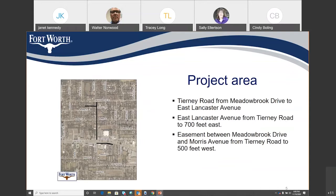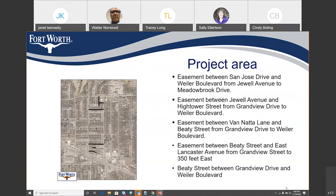This map shows Tierney Road from Meadowbrook Drive to Lancaster, and one of the sewer lines between Morris and Meadowbrook Drive. It also shows a sewer line on the south side of Lancaster from Tierney going to the east. These are additional sewer lines that are going to be replaced with this project.